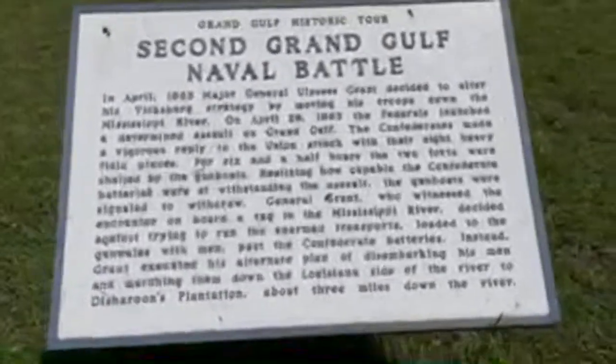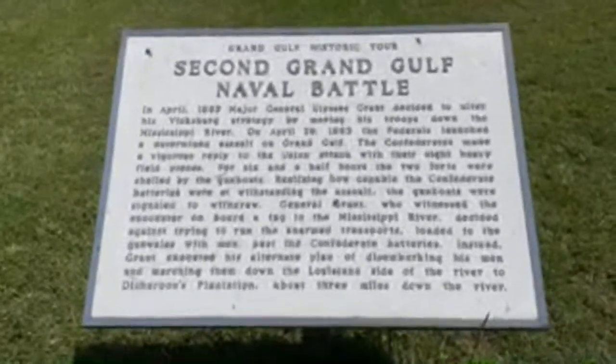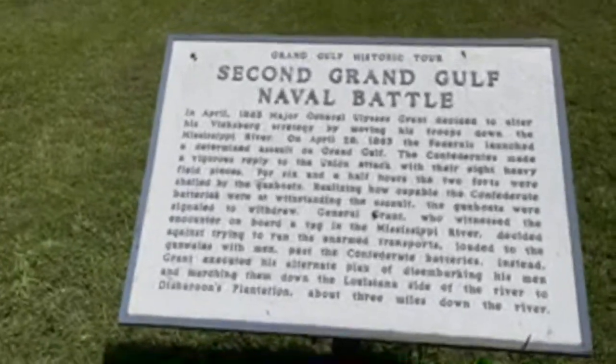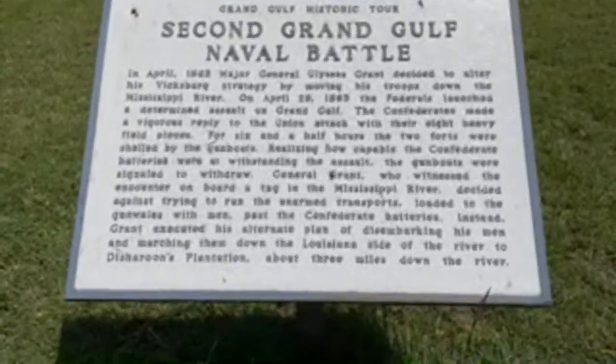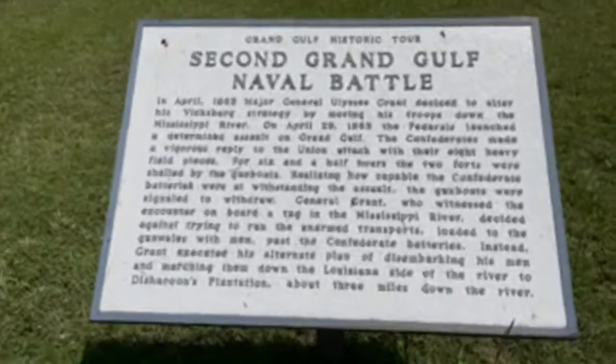Then they had a second battle here. And you remember, that's in May 1862. The last one that we were talking about earlier, where we really talked about the whole Vicksburg campaign, starting with the landing of troops down at Port Gibson as a starting point.